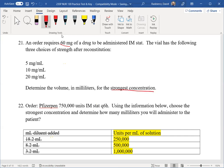Okay. So you just need to know how to choose the strongest. This is the weakest. This is mid. This is the strongest concentration. So if I'm going to do ordered over have for this question, I'm just taking 60 over 20 times my quantity, which is 1 ml, and my answer is just 3 milliliters. Okay.